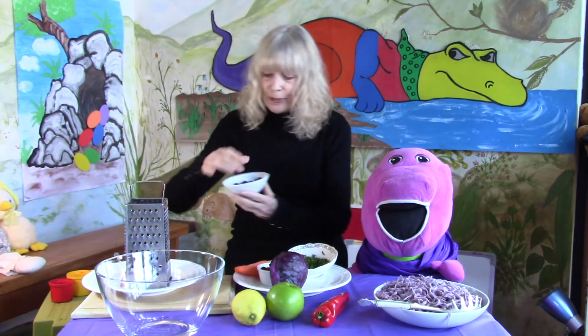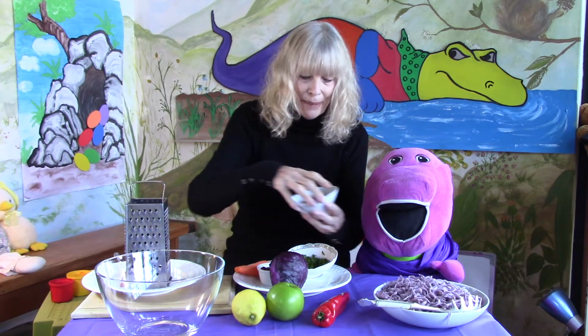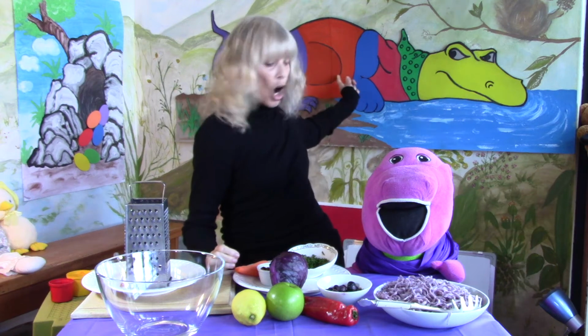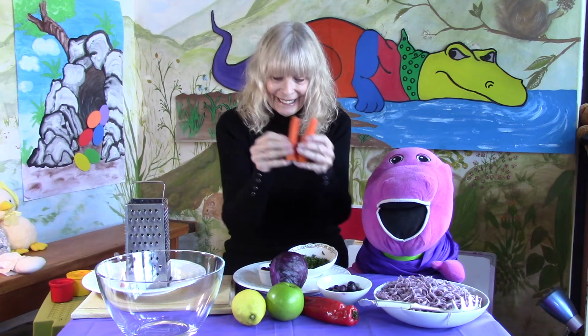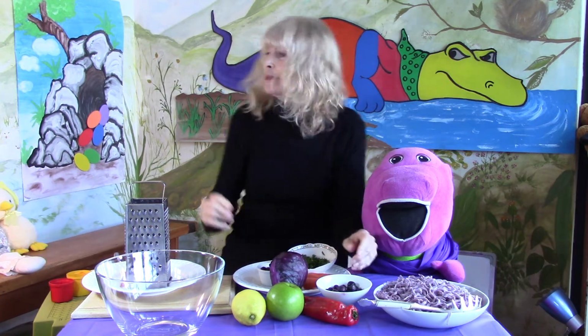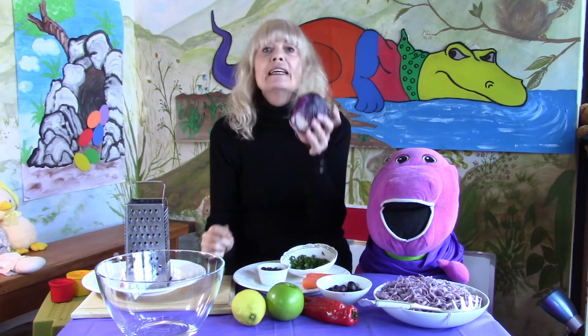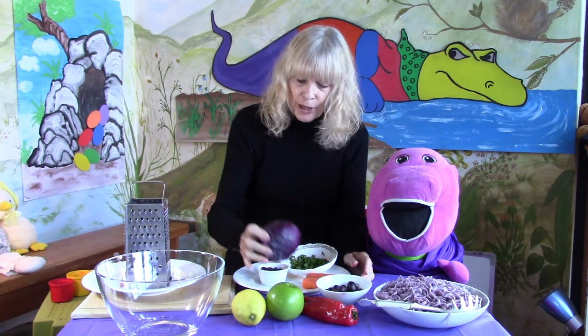Got some blueberries over here. Here they are. Blueberries. They look a bit purple, but they are blueberries. Right, that's my blue. And then we taught him orange. So I have two orange carrots. So exciting. And then we taught him, after the orange, his purple colour. And this big round thing is a cabbage. It's a baby cabbage. And we are going to turn all of this into a salad.